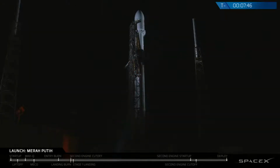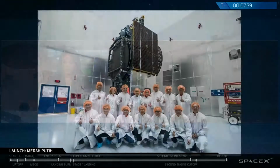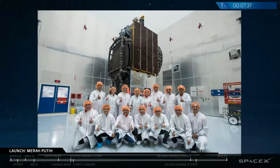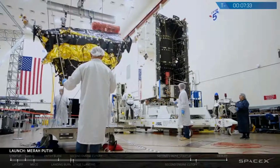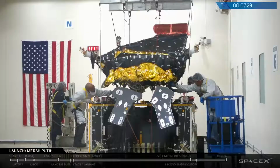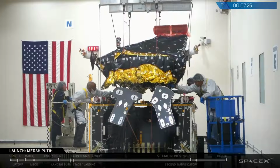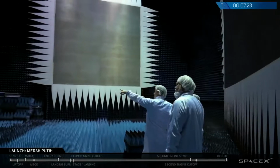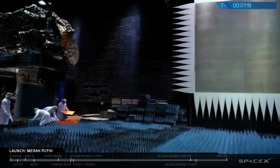The Merah Putih satellite being launched on today's Falcon 9 is for our customer PT Telkom Indonesia, the largest telecommunications and network provider in the country. Merah Putih, which translated in Indonesian to red and white, is a reference to the colors of the Indonesian national flag. This satellite will play an important role in enhancing telephone and internet service for Indonesia's 17,000 islands, particularly for remote areas as well as other parts of South and Southeast Asia.